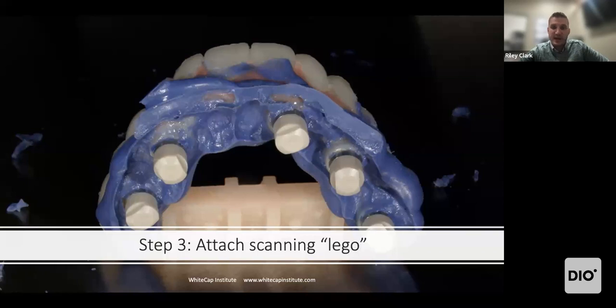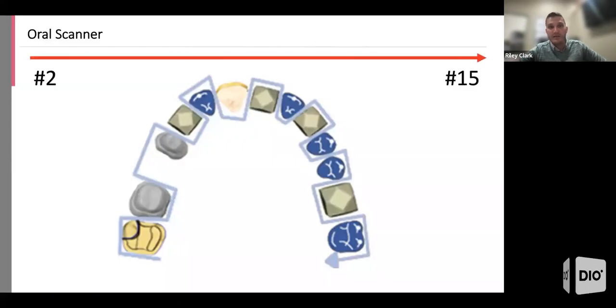Then you attach what I call the scanning Lego. The purpose of the scanning Lego is to help the scan data be a little bit more accurate. And I want you to think of it this way. The distance from number 2 to 15 is a really long distance. But if I can attach something between 2 and 15, like this scanning Lego, I've decreased that data distance. And we have found in our research that the data is more accurate.